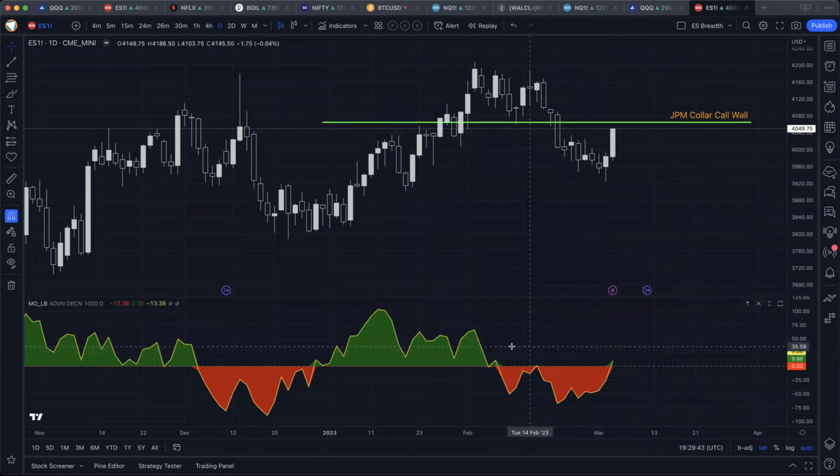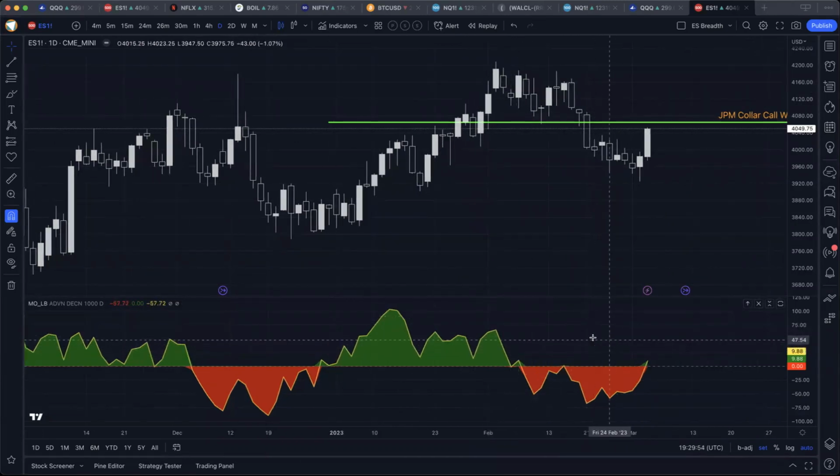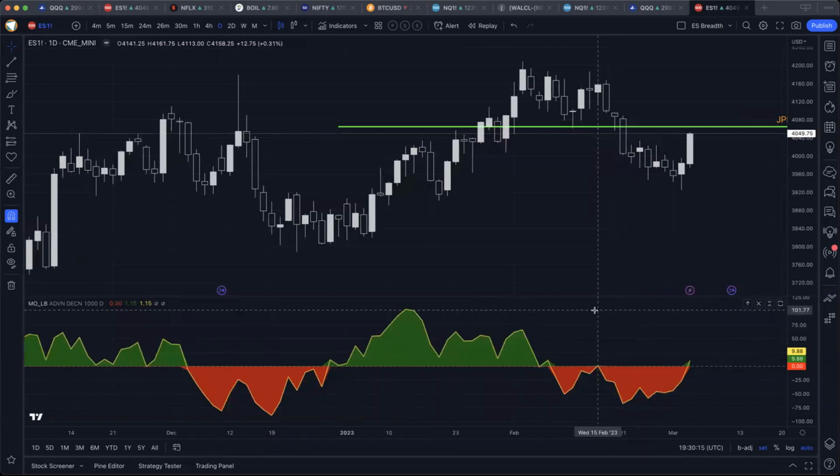The other thing I want to talk about here is breadth. Now, one of the things I like to see when interpreting breadth is kind of higher lows. So we got arguably a higher low here on breadth. This is the McClellan oscillator that we're looking at. So we got a higher low here on breadth on the ES, and it turned back up above 0. So you can make an argument that breadth is in a positive configuration here on the ES.